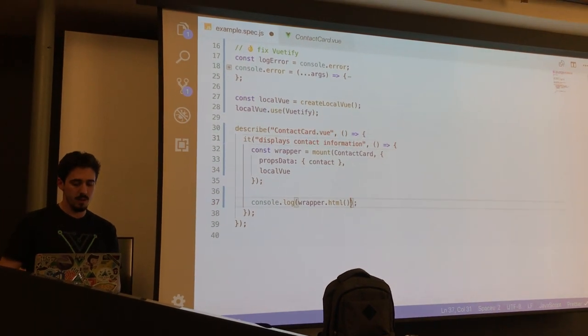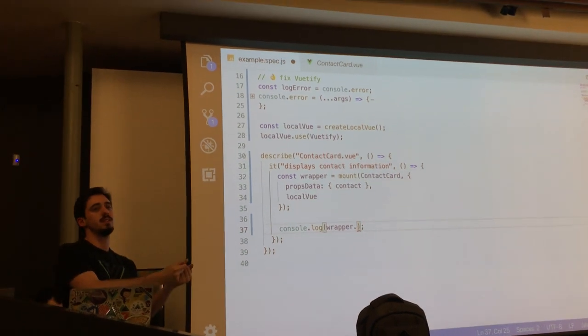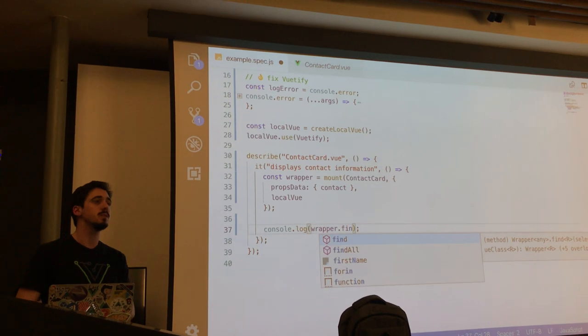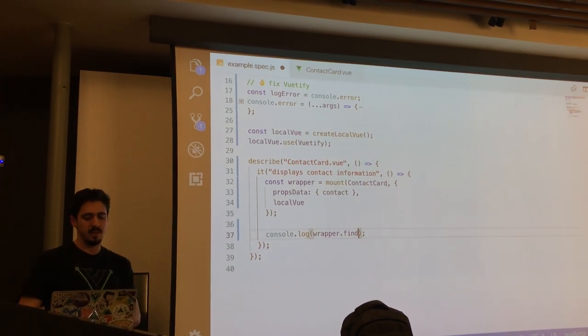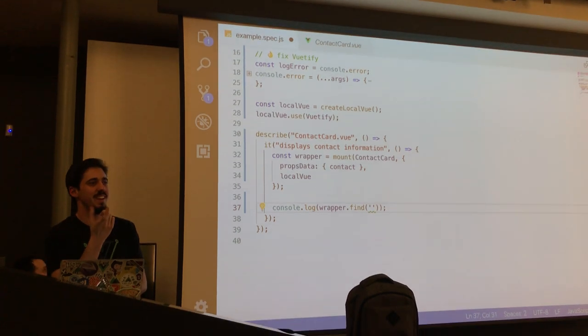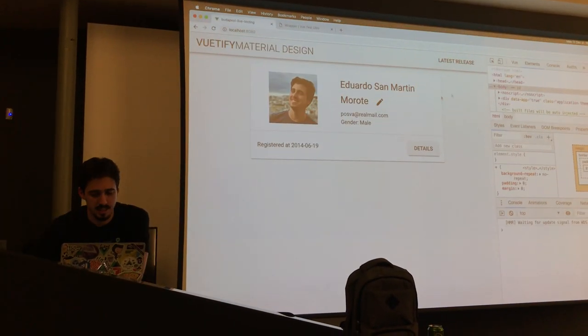Now the most common way is to find an element, check the text, and make it match something. So for example, we can use the method find, which is going to find an element. We can pass a selector, a CSS selector to it. So I need to know my HTML, the HTML of the component a bit, so I can check that.